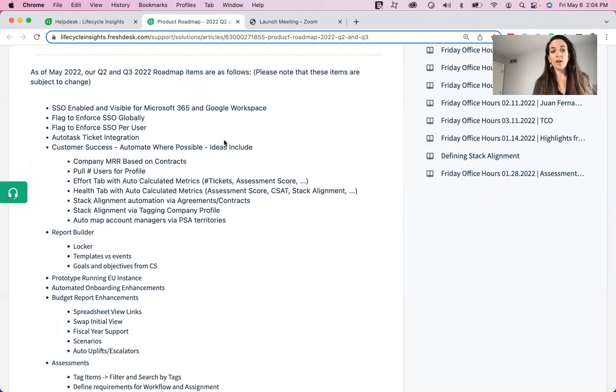Next up will be Autotask ticket integration. So this is to give feature parity to the ConnectWise ticket integration. So the ability to open tickets inside of assets, assessments, recommendations, and business review itself.